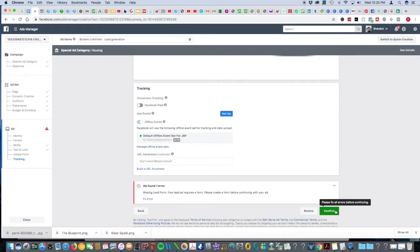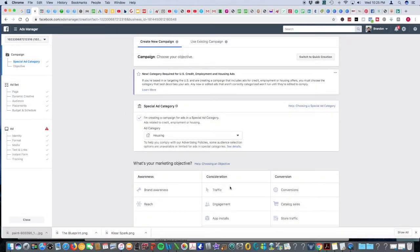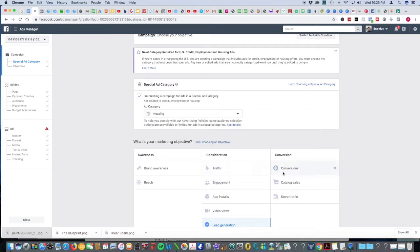But if you're looking to have traffic drive to your website without having the landing page, all you do is change your campaign to traffic or conversions. And then at the very end, where you select the call to action, you select learn more, and then you just paste your website link into the open slot that they have for you, then that's it. You hit confirm, you're off to the races.